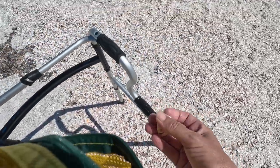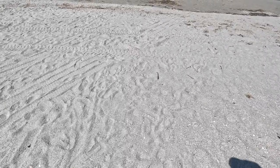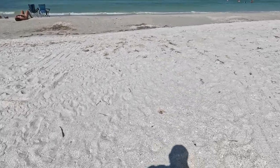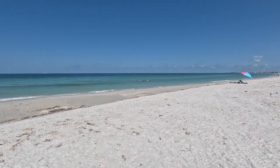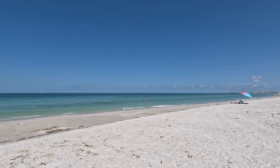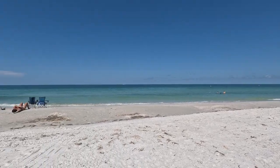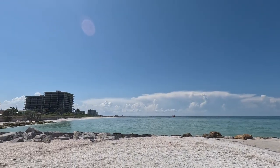Look at the colors on that. It's beautiful. Very lovely. Been here for probably about 3 hours now, and I'm kind of happy. For summer shelling, I found lots of really cool stuff. There's lots of nifty modern, some fossil stuff, big stuff, little stuff. This is a pretty cool spot to come shell. I'm quite happy.